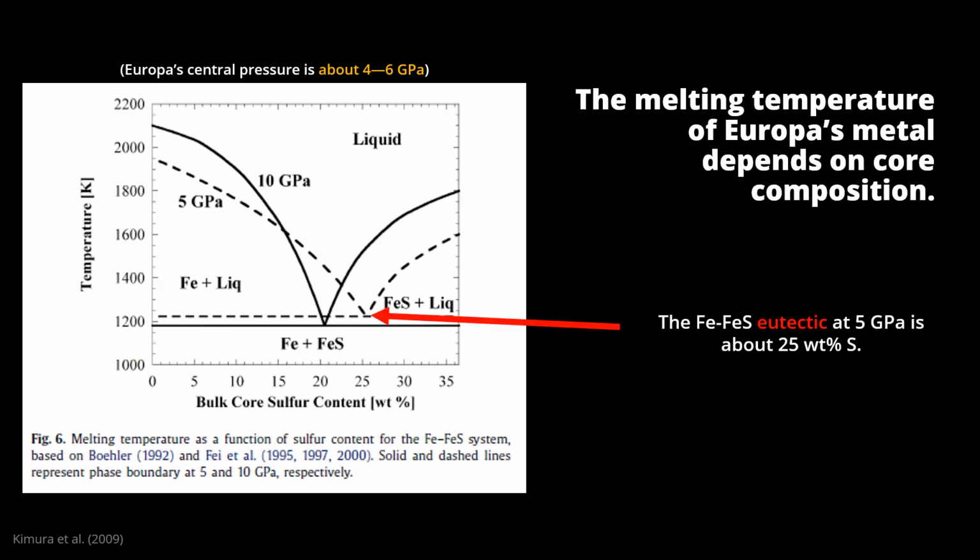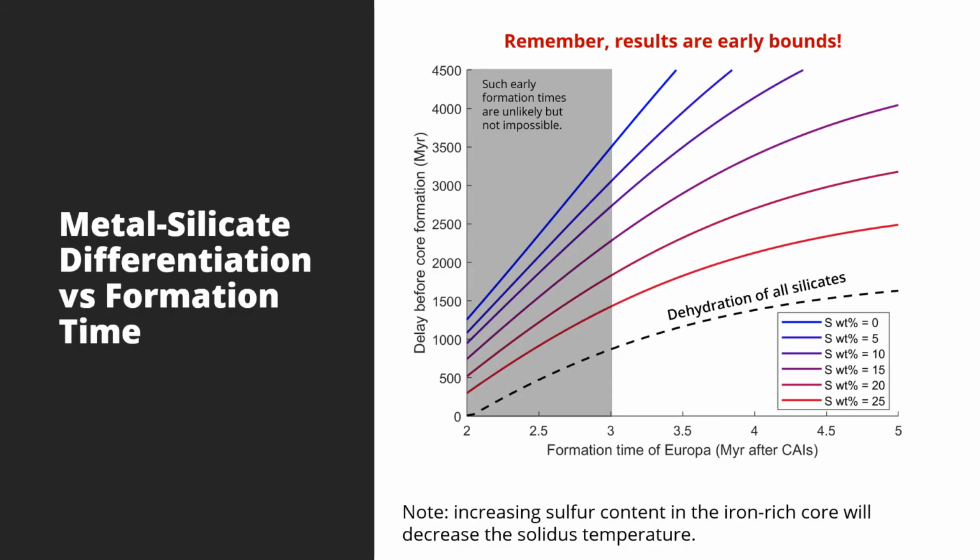The melting temperature is highest for pure iron at around 1950 Kelvin. As you increase the sulfur content, the melting temperature decreases all the way to a minimum of 1250 Kelvin. This minimum is called the eutectic. An iron core containing the eutectic amount of sulfur corresponds to the earliest core formation possible. Now that we know the range of temperatures that can initiate core formation, we can plot the early bounds of when core formation may begin.